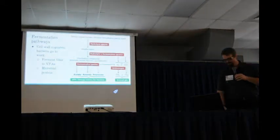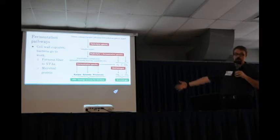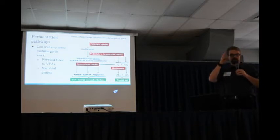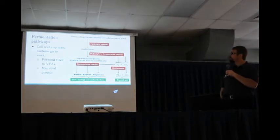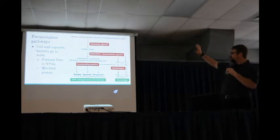Oh, everybody's cool. So the cell wall ruptures, bacteria go to work, they colonize the interior of the cell. They do have some effect on the exterior too. But the bottom line process that bacteria are important for is the fermentation of fiber to volatile fatty acids. If they were not there to do that, your cow's rumen would not work. And so that is a quite extensive process.